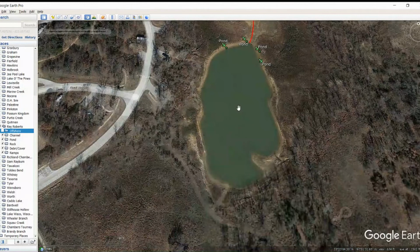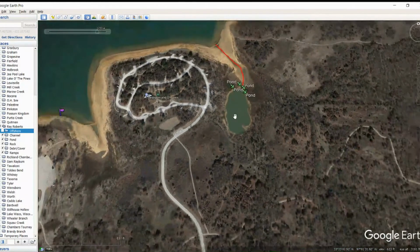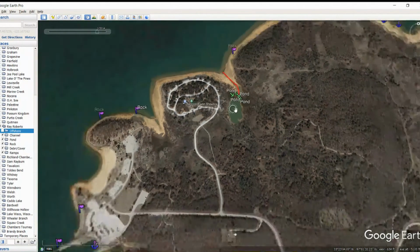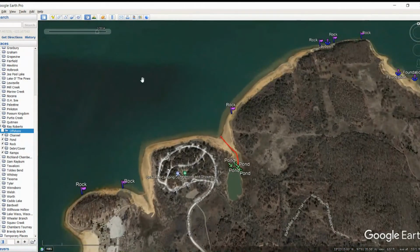And so now it changes the game. You don't know how deep it is back there, but you know you've got some pretty good depth because it's almost dry getting back there. But ponds are always good areas to go take a look at. So go check that out.